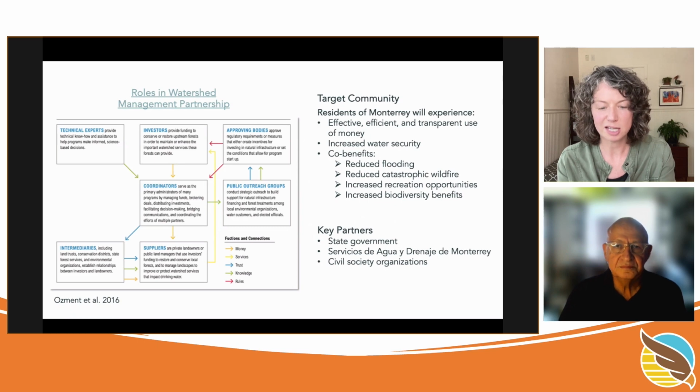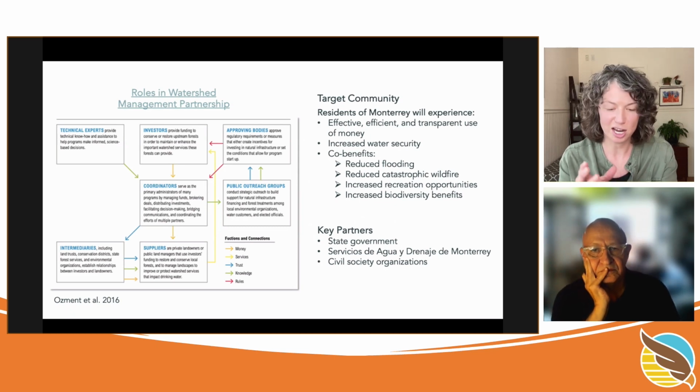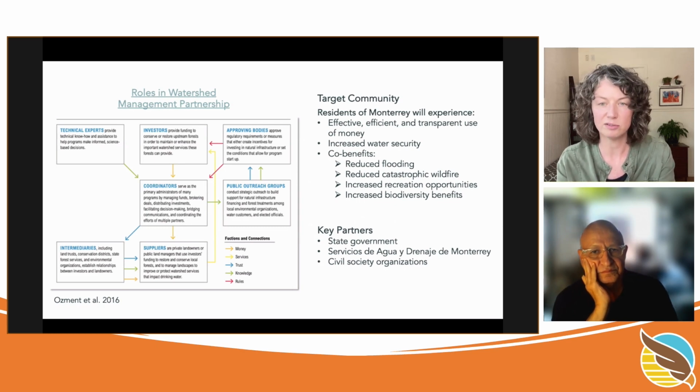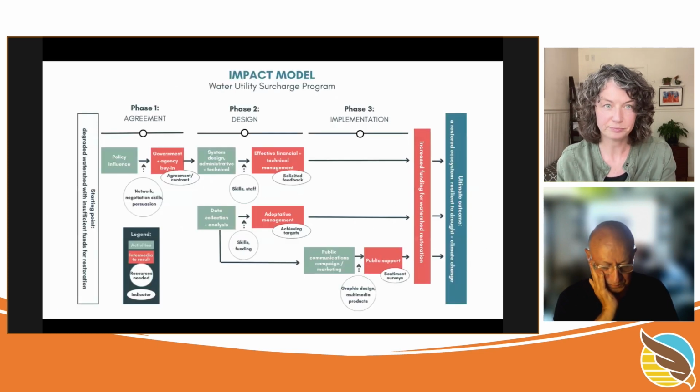The other thing about this figure is that it highlights that while Terra Habitus may be serving as an initiator and a coordinator, this is really a major team effort. So there are a lot of people involved in this. Our essential key partners are the state government and the state water agency, a number of civil society organizations, and other collaborators too numerous to list, some of which include Cultivo Land, which is working on monetizing ecosystem services, the Metropolitan Environmental Fund of Monterrey, the University of Monterrey, and the Harvard Graduate School of Design.